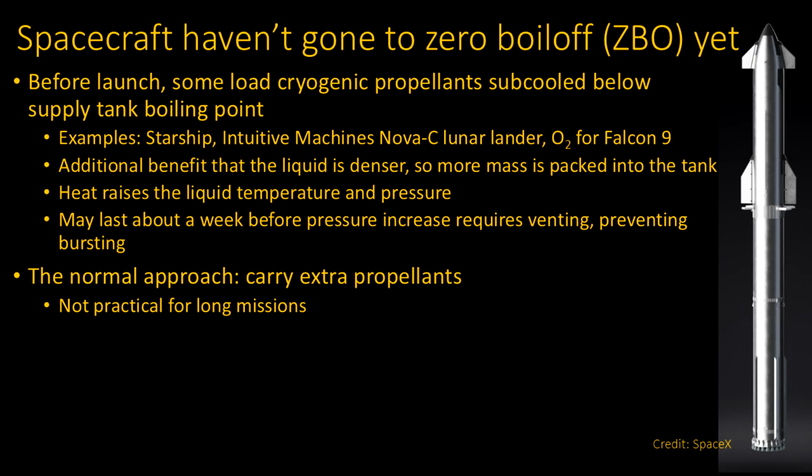Then, after launch, the heat input gradually raises the temperature and pressure in the tank. The subcooling buys time. It takes longer for pressure to increase enough that it must be released before bursting the tank. So this extends the mission time about a week, considered the typical limit for cryogenic propellants. This subcooling is also referred to as densification because the cooler liquid is more dense. That's a benefit by itself because it means you can pack more mass in the fixed tank size.